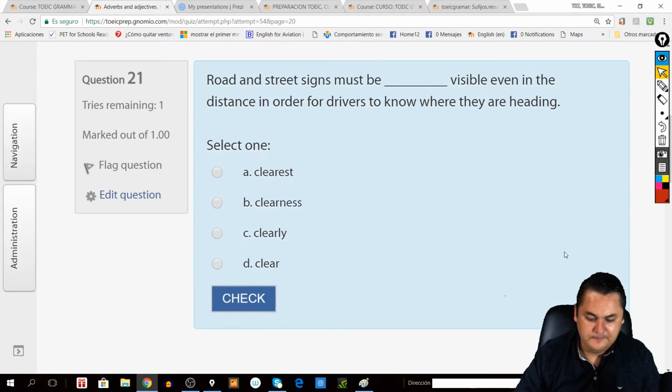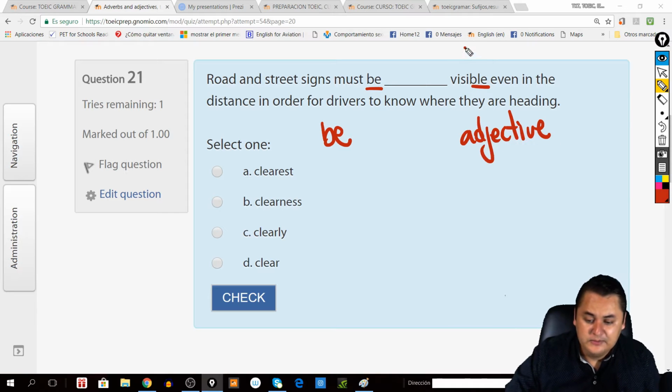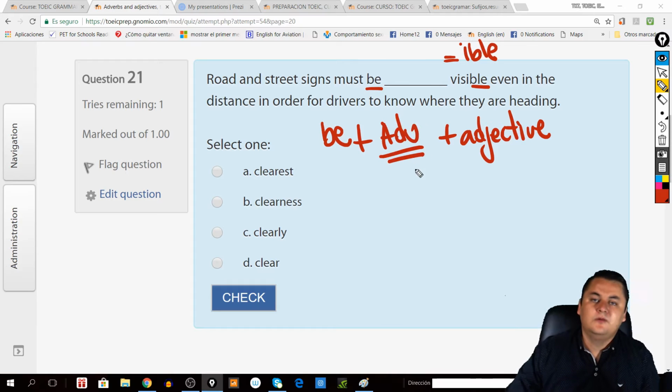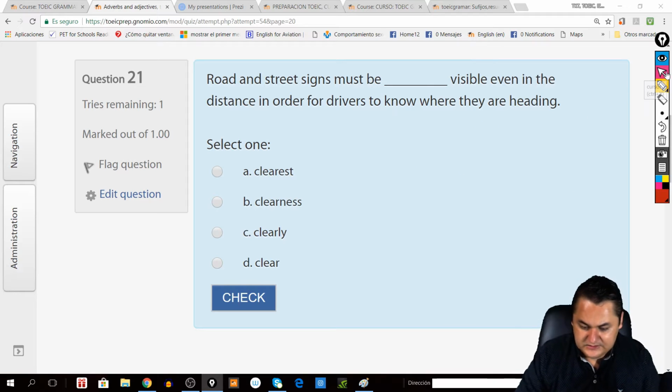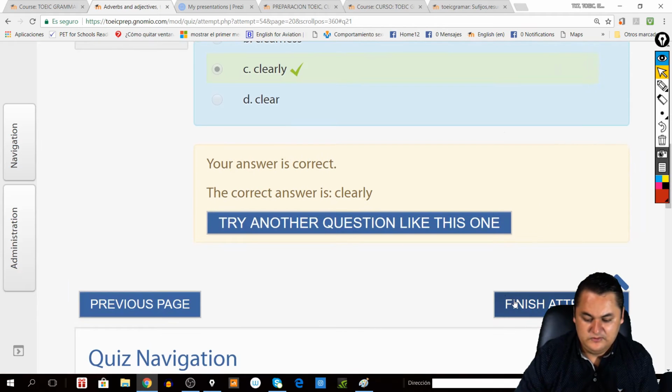Then we have this one. In this exercise, we can see that here we have a verb to be, and after it, we have an adjective according to that ending. Able is an ending of adjectives. So, as you probably know, in the middle, we can only have an adverb. Our adverb is option C. We're going to say that road and street signs must be clearly visible, even in the distance, in order for drivers to know where they're heading. And we finish our attempt.